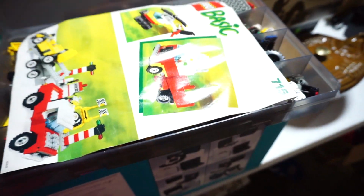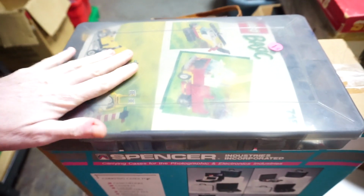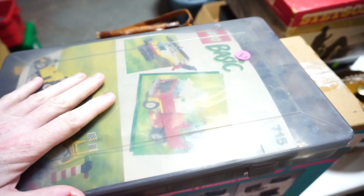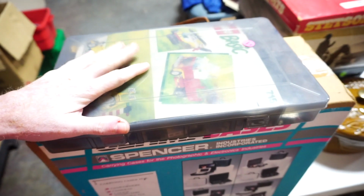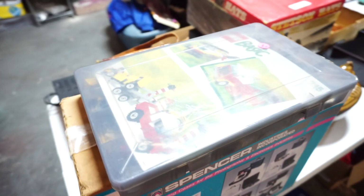Legos are always good to buy, especially if you're getting them really cheap. I have quite a few boxes full of Legos, and I'll just add this to it, and I sell them on eBay quite often. I'm always selling Legos, and there's multiple different ways to sell Legos.